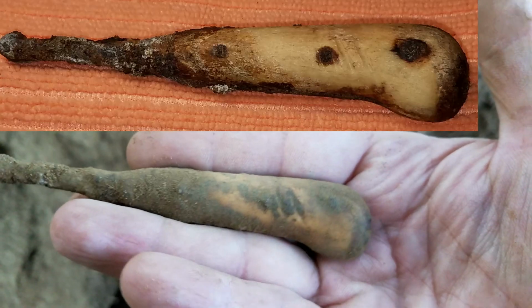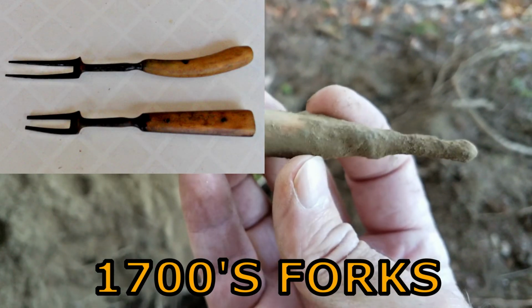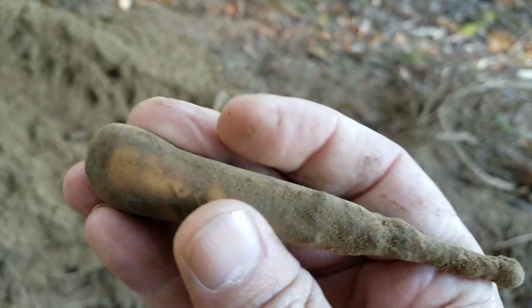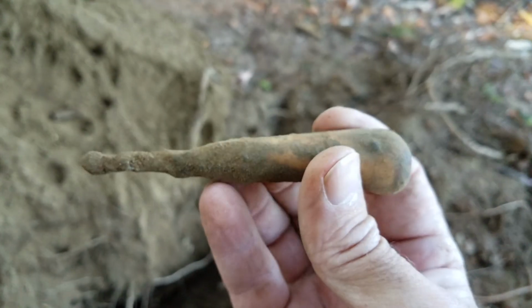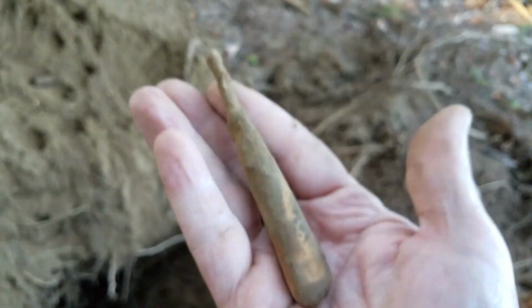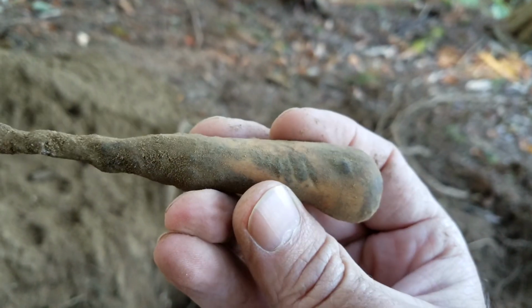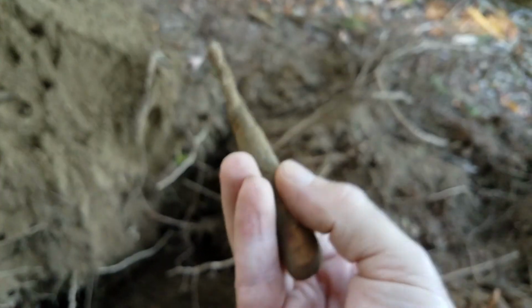Look at that. Over 200 years of age right there, sitting in my hand saying hello, welcome back. It's got the knob on the back and everything for when they were holding it. It'll be a fork or spoon. Should be a fork, and then would have had the two prongs on the end. That's what it'll come out to be. Probably bone handled. I keep finding animal bones down in here, so that might be what they were using for utensils.